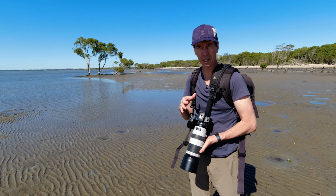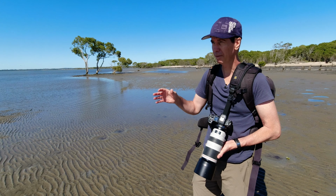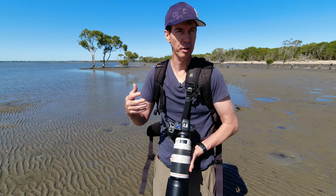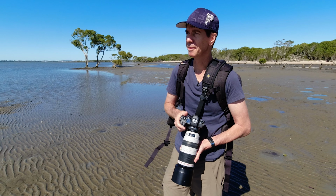You know, having that 45 megapixel sensor, look, I may not be getting the ideal frames that I'm after, but having that ability to be able to crop in is just invaluable to me. This is why I need these high megapixel sensor cameras, because if you don't have something like a 600 or an 800 mil lens, at least you can crop in on these 400 mil shots.